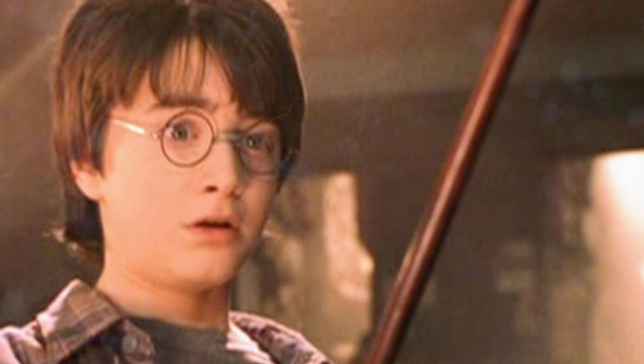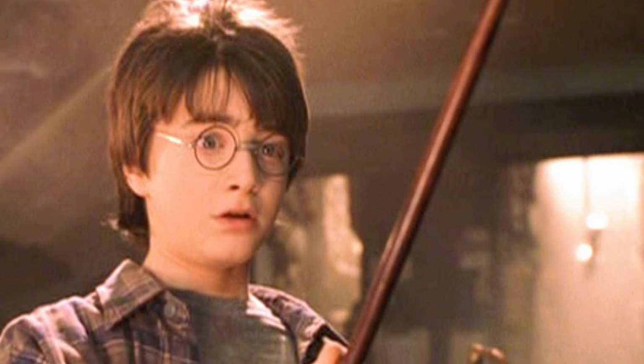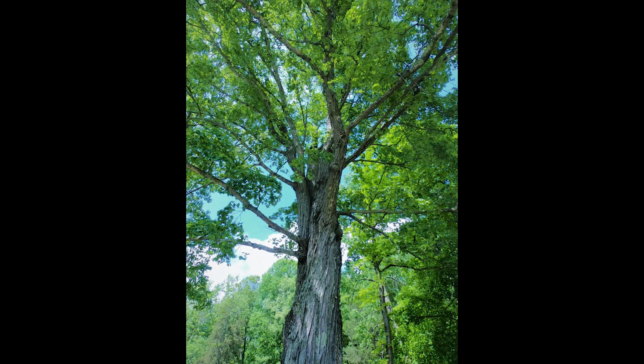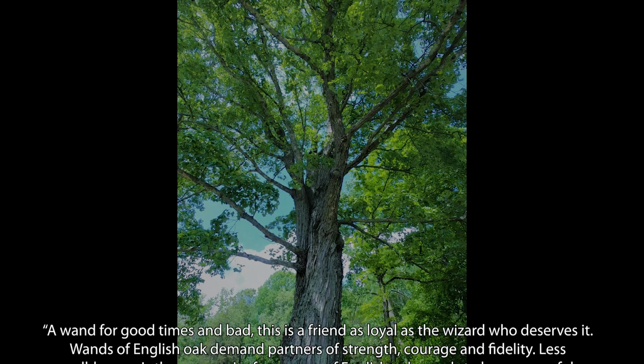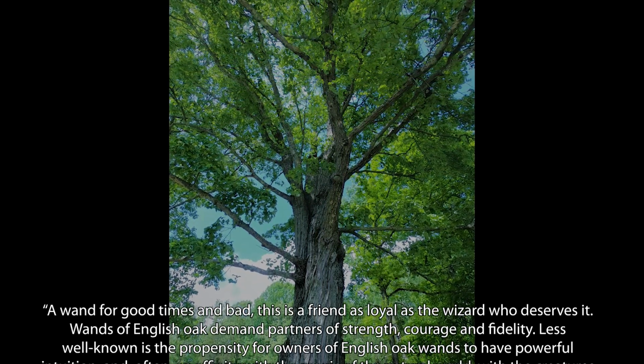Harry Potter's first wand was made of holly, and the fact that Dumbledore had one of his own could be the reason that he knows so much about it. An oak wand is described as follows. A wand for good times and bad. This is a friend as loyal as the wizard who deserves it. Wands of English oak demand partners of strength, courage, and fidelity.